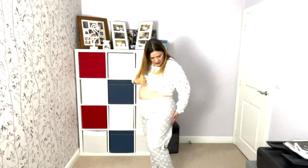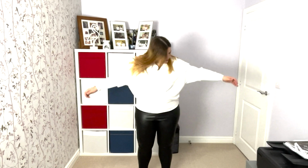But yeah, they come up mid-rise, I'd say. And again, they're really nice and soft. They don't have any pockets, but then why would you need pockets for PJs if you're going to go to bed in them? So next up, I've got the Batwing Jumper, and I was not wrong when I said that this was probably going to be my favourite item from my haul.